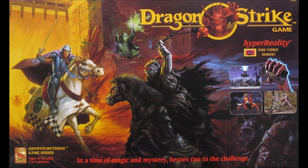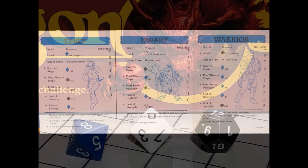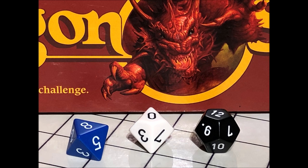Each character has a set movement rate. The character cards provide a nice core mechanic to allow for a lot of imaginative actions by the players in the form of the feats system. The 3 polyhedral dice the game comes with are the 8, 10, and 12-sided die. This provides the range and skill level for different feats and attacks in the game.